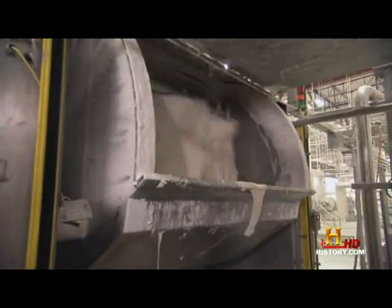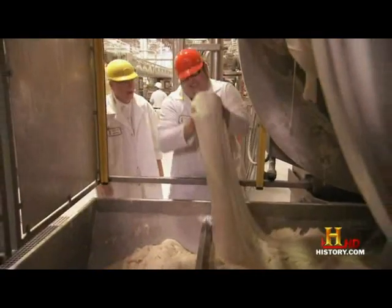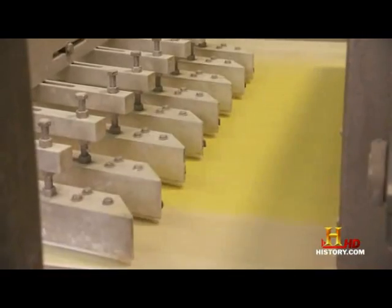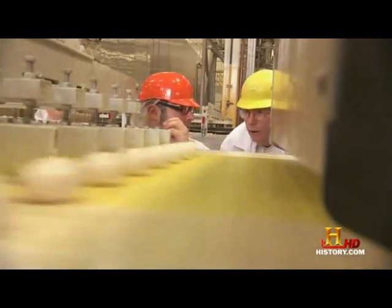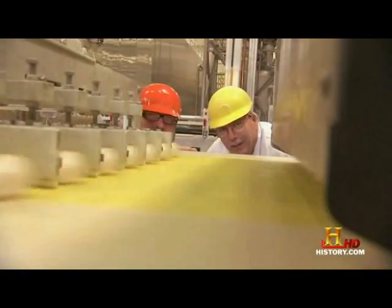Then, after a giant mixer kneads it all into dough, it enters the production line. This is where we're dividing all the dough pieces up. And it's cutting it perfectly off every time. And it's going through these rollers, coming out on the other side, a perfect circle, a perfect sphere. It's amazing. This is the coolest machine you've got, buddy, let me tell you.